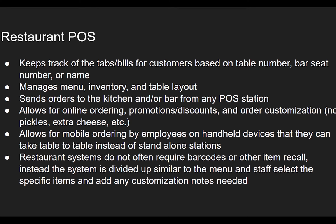Instead, the system is divided up similar to the menu, and staff select the specific items and add any customization notes needed. So for this, you're not necessarily scanning anything, so you wouldn't have that barcode reader, and everything will be laid out in a way that makes sense and has a similar flow to if you were looking, for example, at ordering on like a DoorDash or something like that.